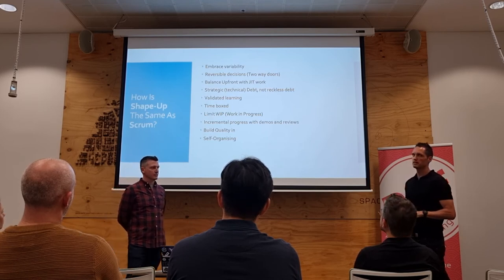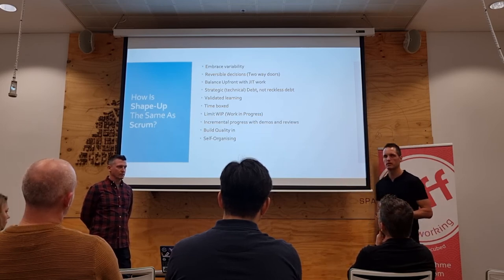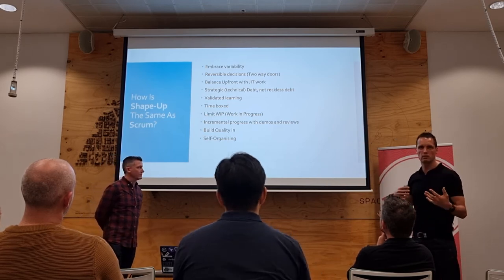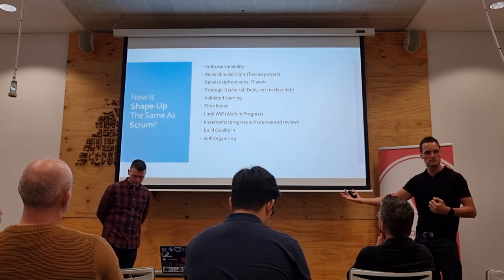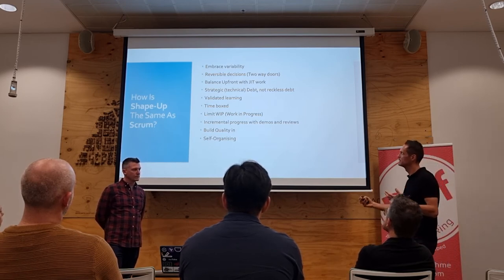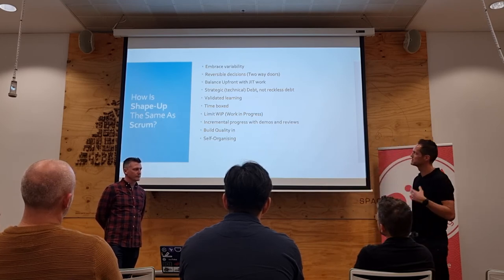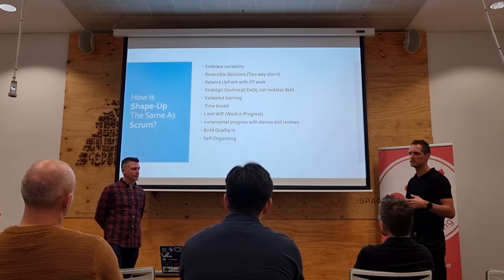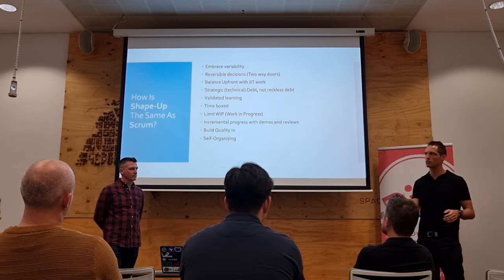So I'm just going to quickly scan through some things, but we're kind of wrapped up now. But hopefully a lot of people are going, isn't this Scrum? Very quickly, what's the same with the things that we're doing in Scrum? Embracing variability, reversing decisions, balancing upfront work and just-in-time work, thinking about technical debt versus regrettable or reckless debt, validated learning, time boxes, one-week sprints versus two-week sprints versus cycles, limiting our work in progress, that seems to be constant across all Agile methodologies, incremental progress, building quality and self-organized teams. The same. We're probably all doing that if we're in this group.